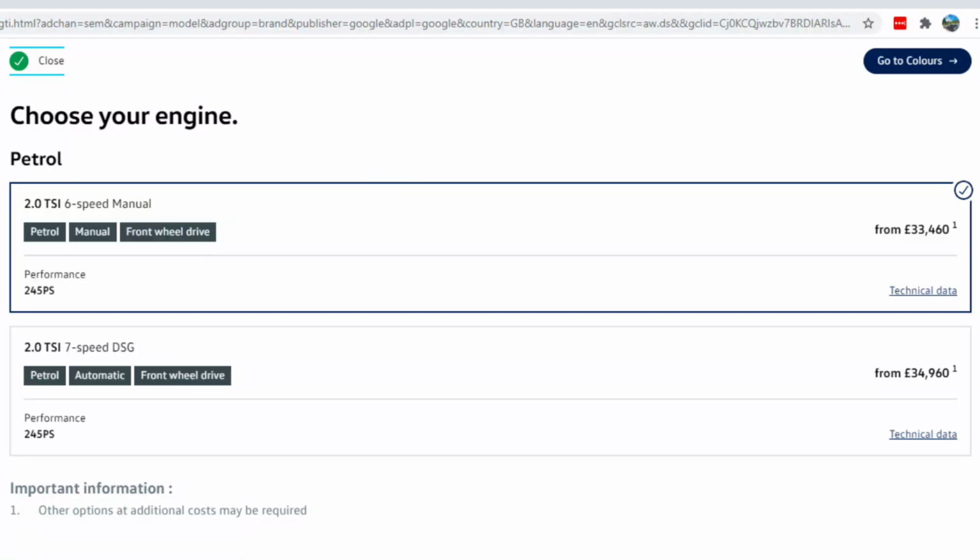If you want to spec a 7-speed DSG, you're going to be paying £1,500 more, bringing the total just shy of £35,000. That is before any optional extras on your car, which you are obviously going to want on your nice Golf GTI Mk8. One thing that I found, and I want to talk about briefly, is if you spec different wheels on any configurator, it will affect emissions and loads of different things, because of the tolerances, they do make a big difference.